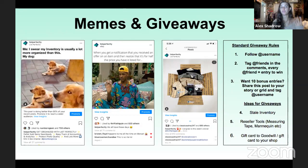Of course, you could give away tools like measuring tape or a mannequin. Those are really cheap on Amazon. You could send it directly to the winner. And you could also give like a gift card. So it could be a gift card to your store. It could be a gift card to Goodwill. And you don't have to actually have a gift card, right? You could just say, hey, you're going to win $50 to spend on my shop. All you have to do is buy it, and then I'll PayPal you the rest.